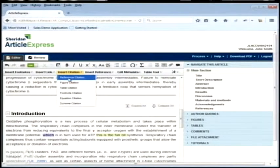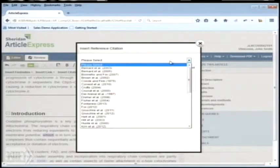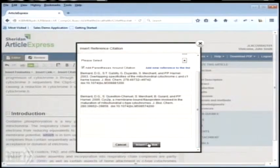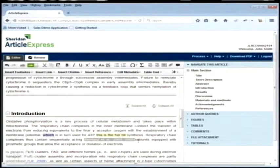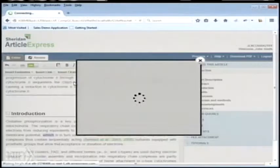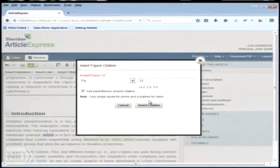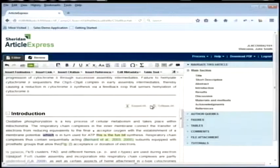So if you want to insert a reference citation, you have this list. So say I want Bernard, and I insert that citation. We get Bernard, and it's in journal style, and it's collapsed because that's this particular journal's style. I can put in a citation for a figure, and we can make it so that they only have the journal styles to choose from. And they can cite figure 22, which doesn't exist. So no, they can't cite figure 22, but they can indeed cite figure 2.